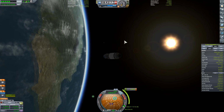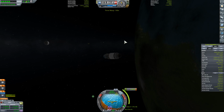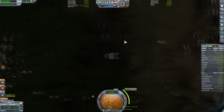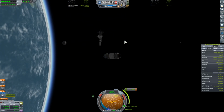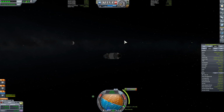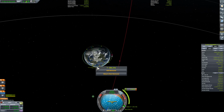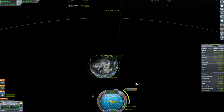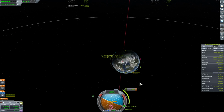10, 9, 8, 7, 6. This always scares me. I can always switch to manual time acceleration when I only have 1 orbit left. But for now, I forget how long orbits take. I think it's about a half hour or something like that. So yeah, this is the last one.